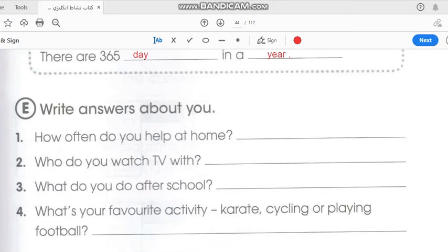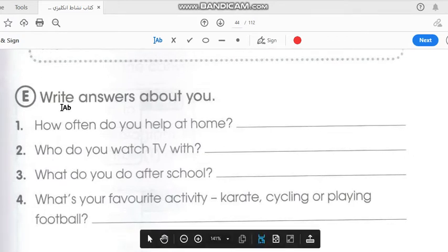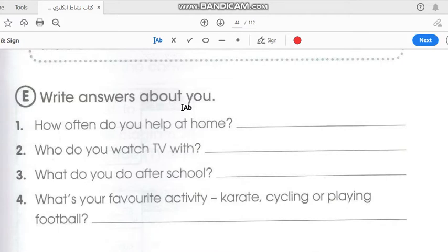Exercise E, that will be your homework. It's an easy exercise. Now you write answers about you. These answers are about you, it depends on you, up to you. For example, how often do you help at home? If someone asks you with how often, the answers must include once or twice or 3 times. Up to you. For example, you can say once a week, or twice a week, 3 times a week. That's up to you.